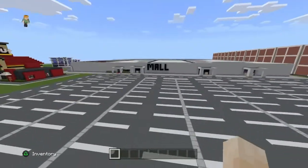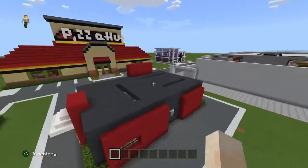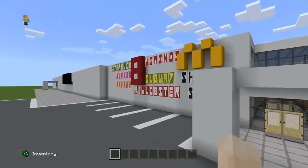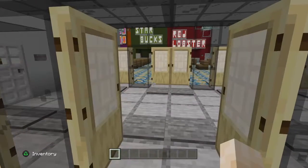But this is a very giant parking lot, and needless to say, it took forever to make. I don't know when I started making it earlier this year, but I'm surprised it took as long as it did. I'm surprised it didn't take any longer.